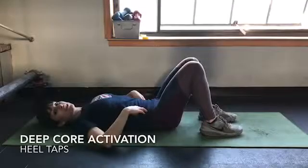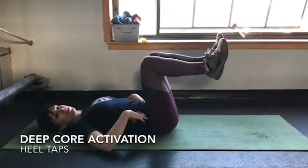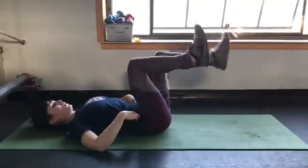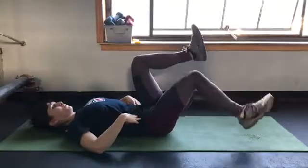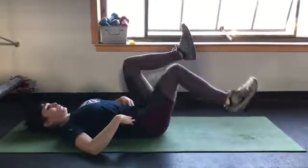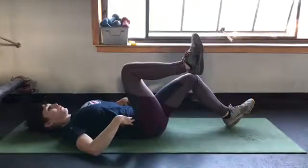This is the core activation exercise, deep core. This is going to be marching, maintaining the same leg angle throughout. A few things to focus on here is you'll notice my hands are on my hips, and that is to make sure that there's no dipping or tilting in the pelvis. I'm really bracing my core and exhaling as I extend the leg out, tapping the heel.